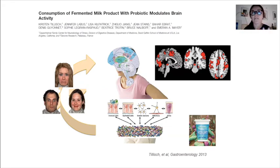And to make a long and complicated story short, what they found was the probiotic yogurt led to more well-being, less anxiety, and also a higher activation of brain regions relevant in emotional processing. And I think this is pretty cool. So what else do we know in this? This actually led to the concept that probiotics may act as psychobiotics. This is a new term people use to describe the beneficial effects of probiotics, psychobiotics.